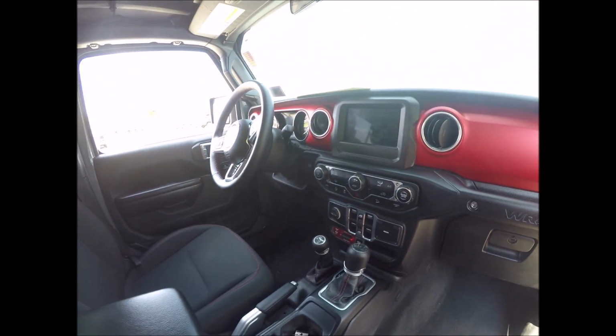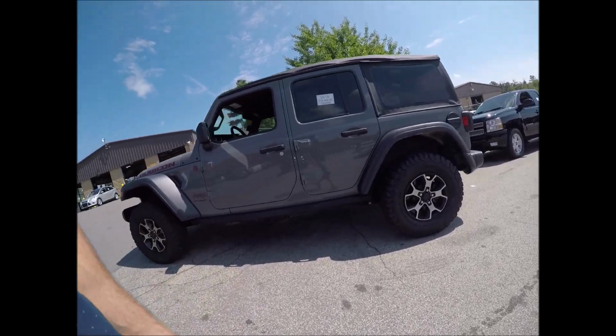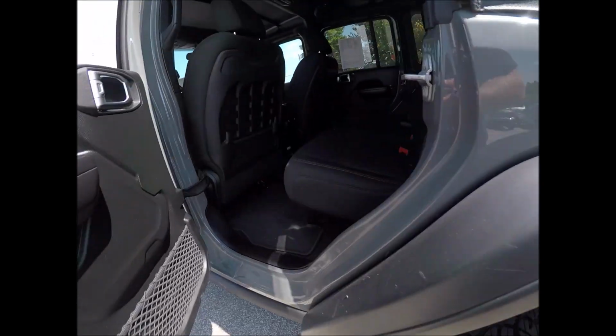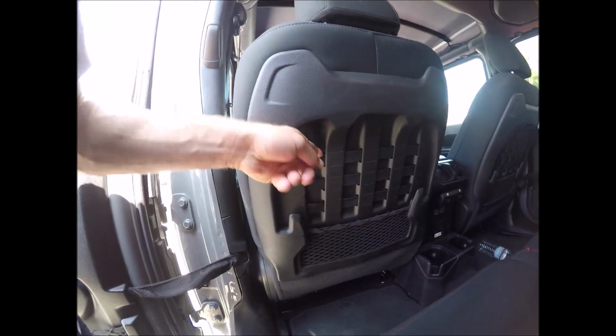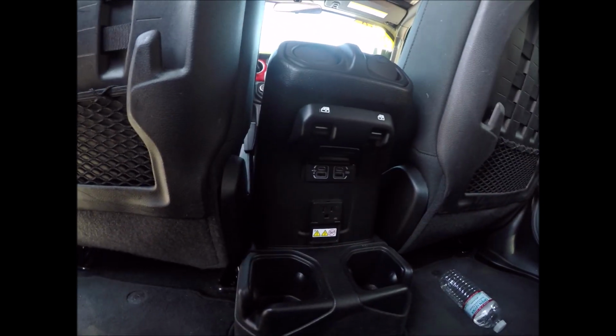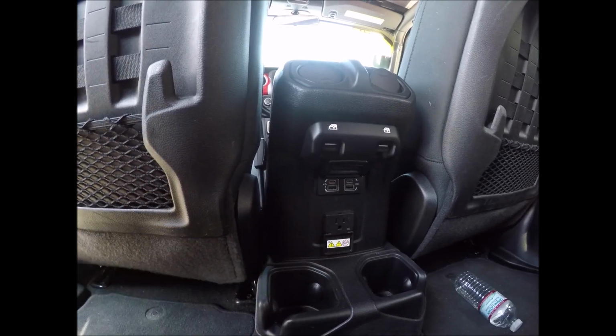Why is it here though? And why does it have a cheap vinyl top instead of the premium cloth top and the hard top with it? Love the red stitching. And this is pretty neat. Actually, that's a non-functional, purposeless, but pretty cool feature. USBs. I don't know what the USB-C goes to. USB-C to USB-C. Sound bar.